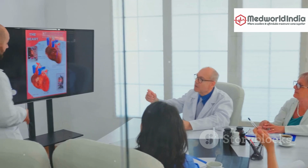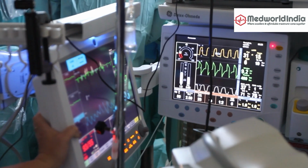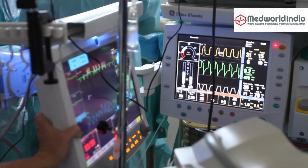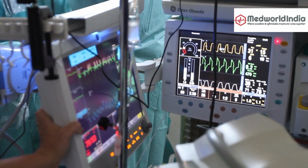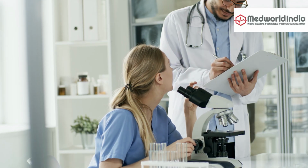What makes TAVR so revolutionary? First off, the recovery time is much shorter compared to traditional surgery. Patients often go home within a few days. Plus, it's a great option for those who might not be good candidates for open heart surgery due to age or other health conditions. Of course, like any medical procedure, TAVR isn't without risks.